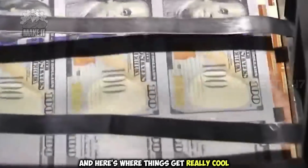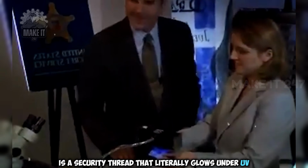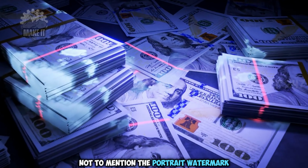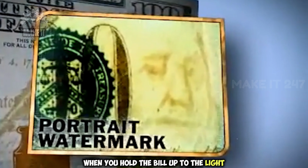Here's where things get really cool. Embedded within the paper is a security thread that literally glows under UV light. Yep, just hold it up and bam, an electrifying pink glow. Not to mention the portrait watermark. A ghostly image of Franklin appears on both sides when you hold the bill up to the light.